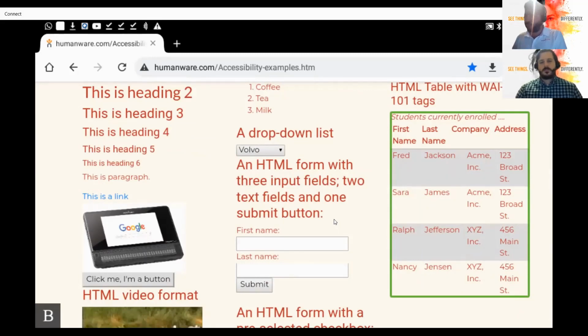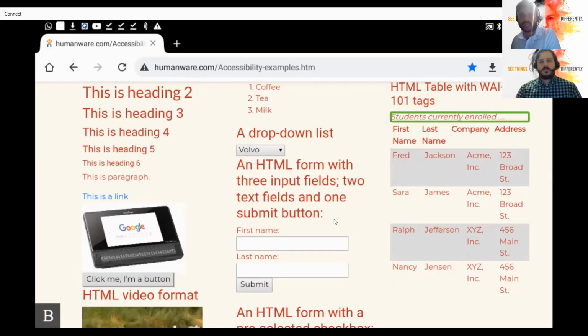So as I go forward through my table at this stage: Students currently enrolled. First name, column header. Last name, column header. Company, column header. Address, column header. So that's the heading of my table. At that point, as I use my next thumb key again, it's going to give me the result. So unfortunately, you won't be able to navigate down a column. That is something, however, we are looking to work on.